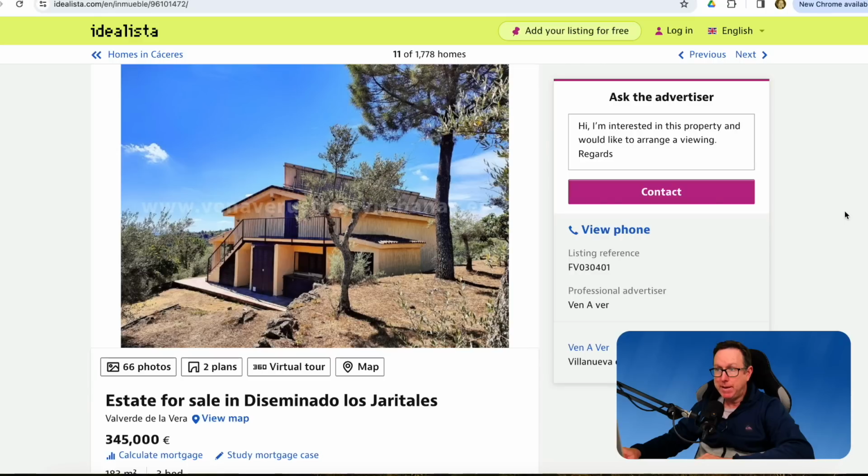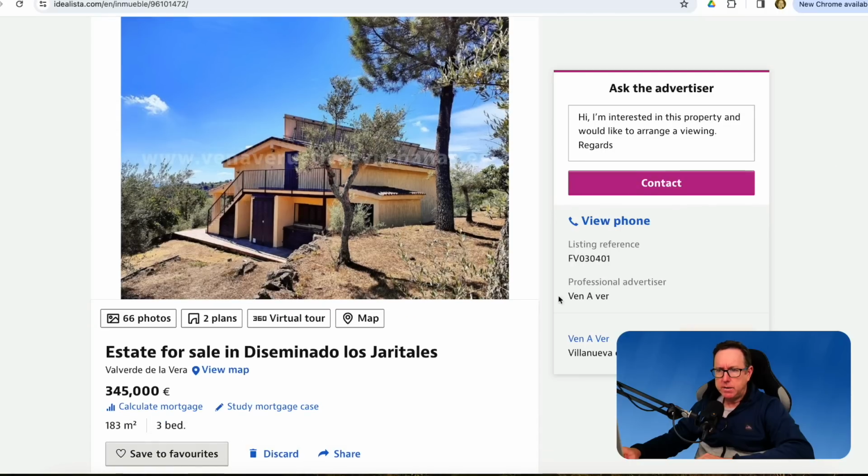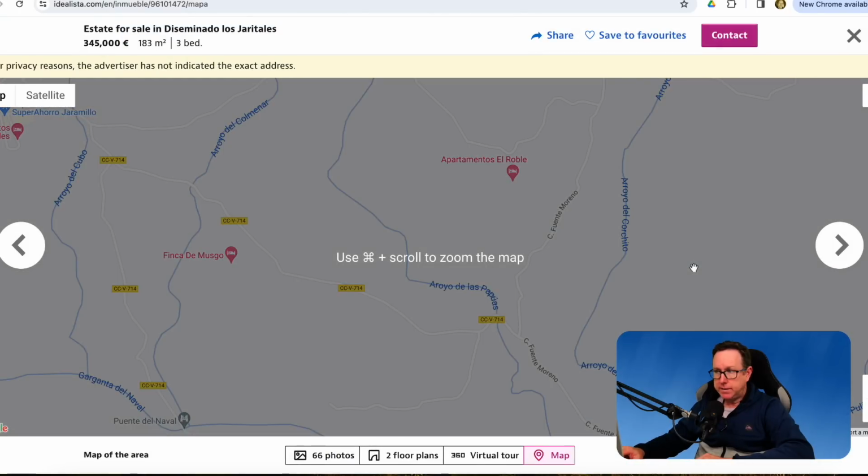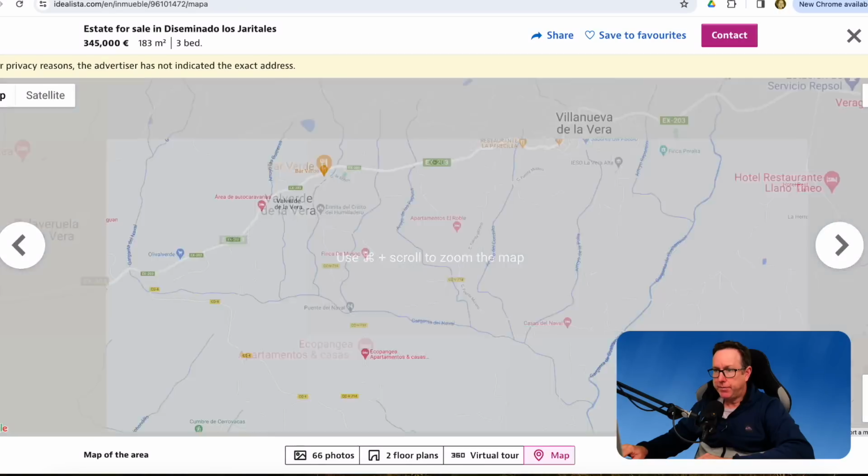We'll have a look on the map in a minute, but we can see here that it looks to be a fairly new construction, I would say. So let's have a look on the map where it is exactly. Valverde de la Vera is where it is. So let's have a look here. Let's scroll out and see.